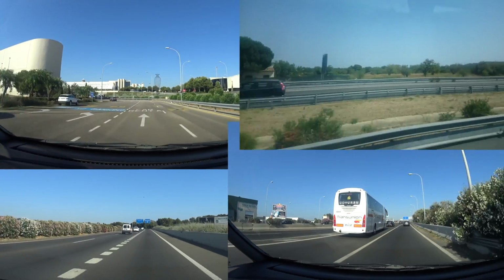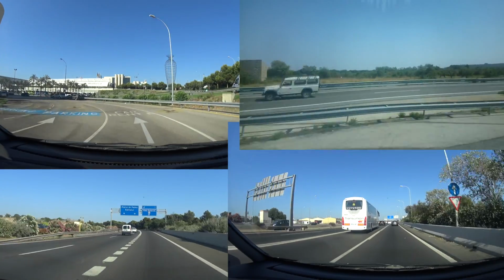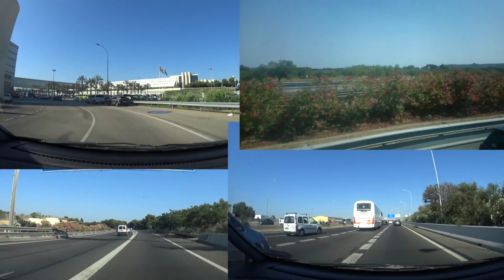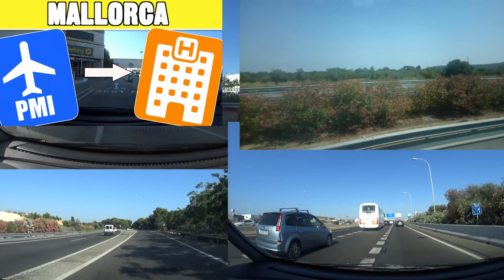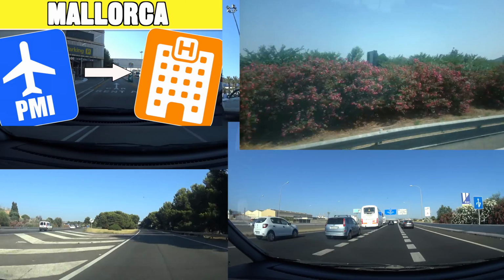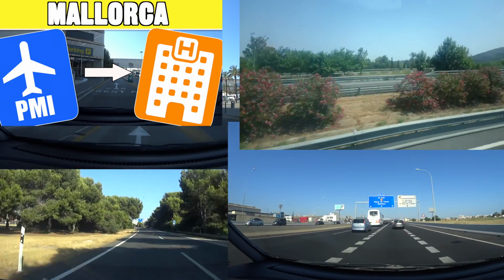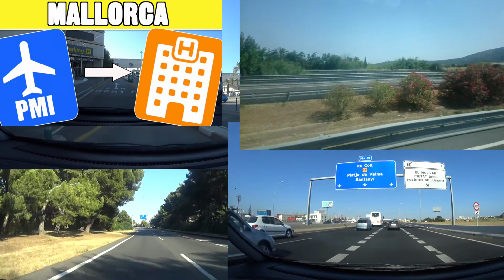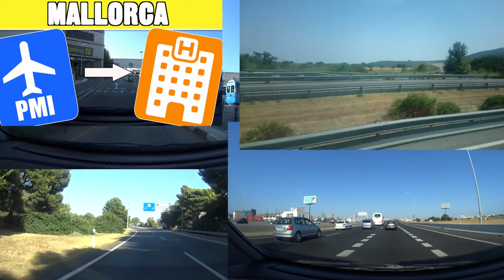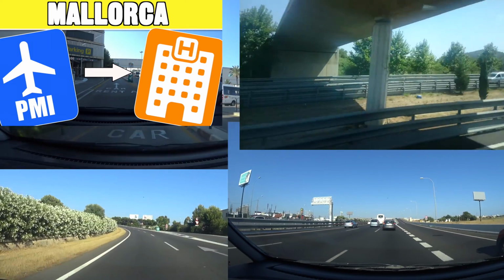So Sa Coma is actually quite far away from the airport. If you haven't made any arrangements yet for getting to your hotel in Sa Coma, I would definitely advise having a look at this other video of mine. Simply type Sa Coma bus, Sa Coma taxi, or something like this, where I explain all the different options there are for getting from the airport to your resort or your hotel. Taxis, bus, shuttle, rent a car, all of these, and the pros and the cons of all of them, and also with prices and time. So definitely have a look at that video.